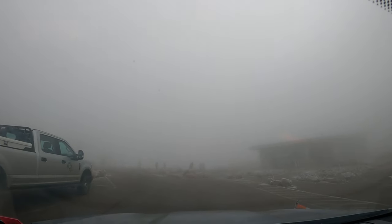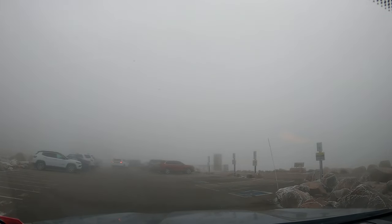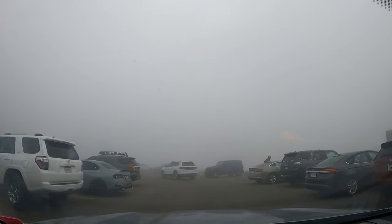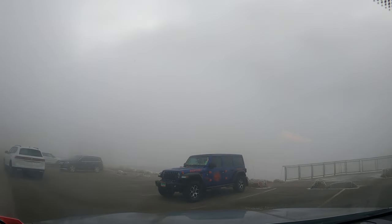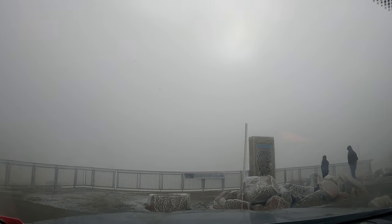We are here. Let's go in the visitor center for like a second. All right, we're going to go into the visitor center and then we'll start easing back down. Caution, icy conditions. Definitely icy conditions. You get your super warm clothes on, JT. Woohoo! We made it. Whoa. What an experience right there.